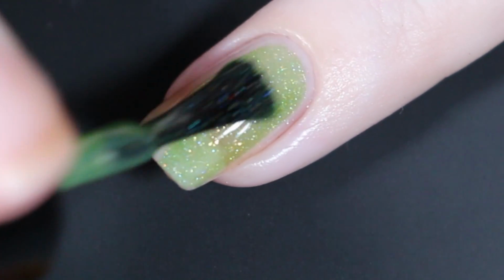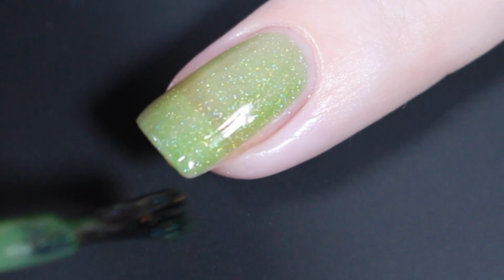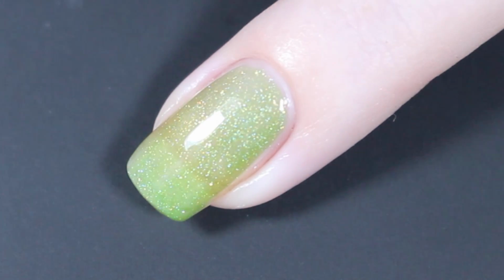It did start out pretty sheer, but it went on nice and evenly, really smooth, no problems at all. It's just going to take a bit to build this one up, so I will let this dry and then come back in for a second coat.